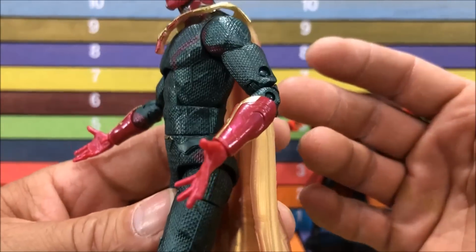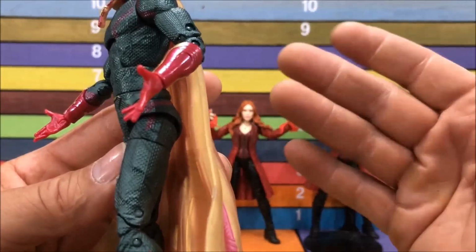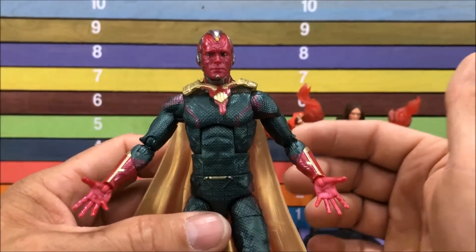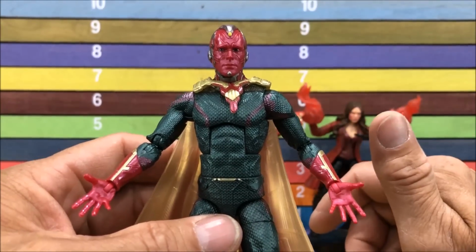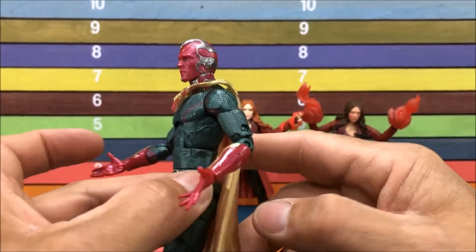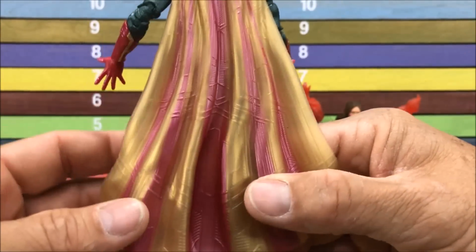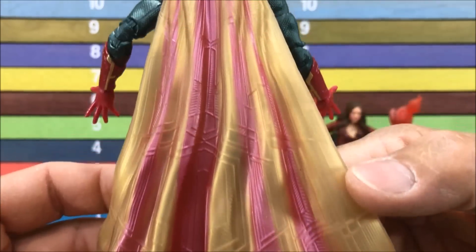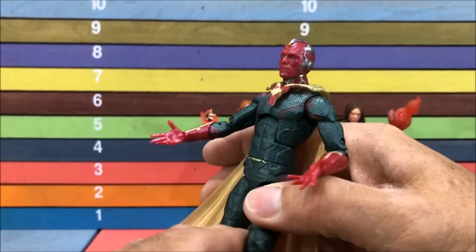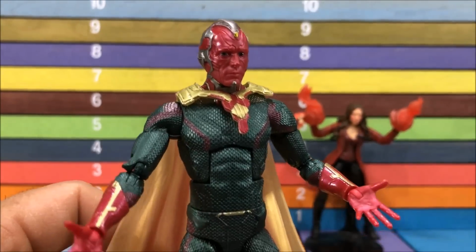Same articulation that we're always getting. We still have the big giant pin in the elbows and knees. If they could get rid of that, I would be really happy. That would be a huge come up for me. We're not going to go over the articulation because it makes these videos too long. And if you don't know how Marvel Legends articulation works by now, you probably shouldn't even be watching this video. As far as the cape, I love how they did that with the stripes and the texture, and it's kind of transparent. Really well done. I love this action figure so much. I think they did a great job.